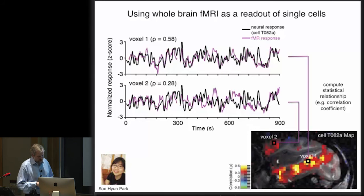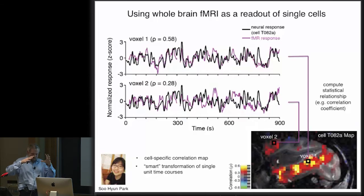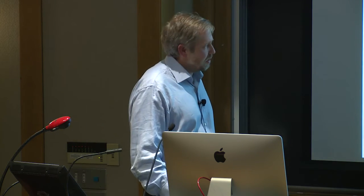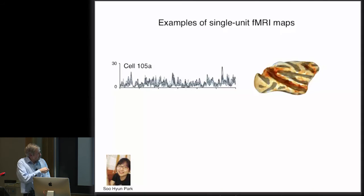Okay, so what do you do with that? Well, the idea is that this is now a cell-specific functional map of correlations. And one might conceive of the brain responding to the movie as a sort of filter or a smart dimensionality expansion or transformation of what a single neuron is doing, a readout of what a single neuron is doing. So here's a readout for one such neuron. If we move forward and look at a couple neurons, here's an idea of how diverse the neural responses can be. So here's one of the cells that gave that time course, another cell, and if you apply that method to the whole brain, you get a readout that looks like this.